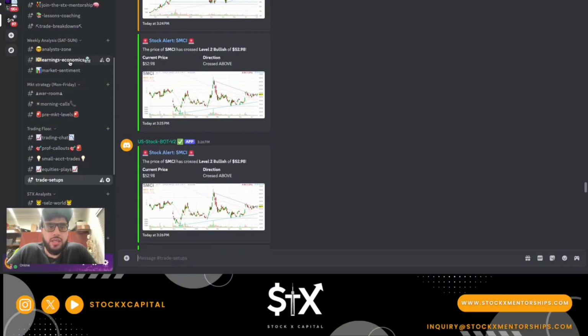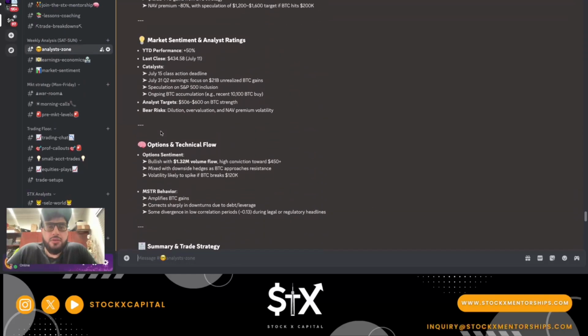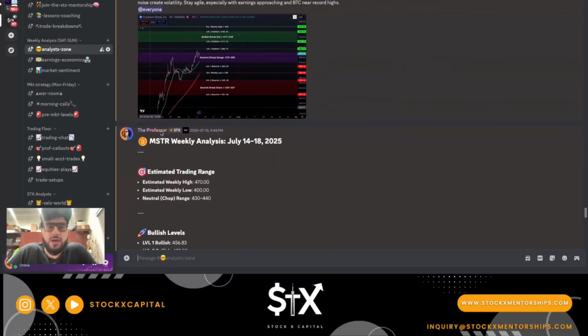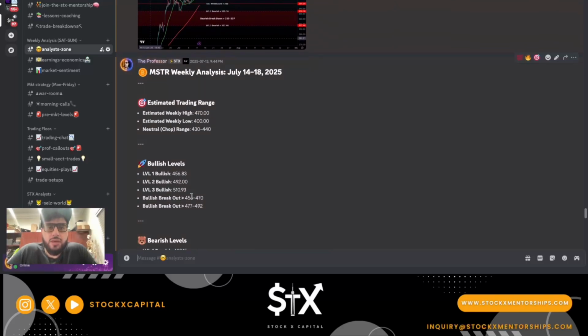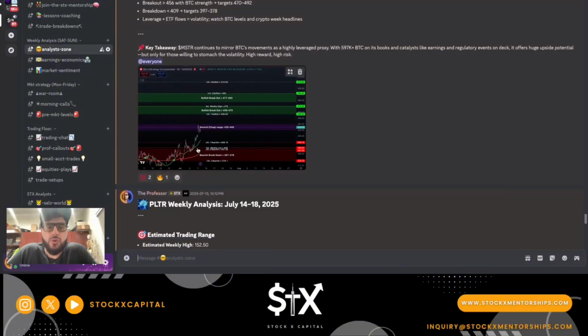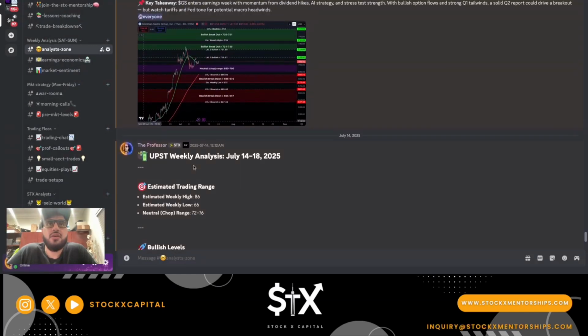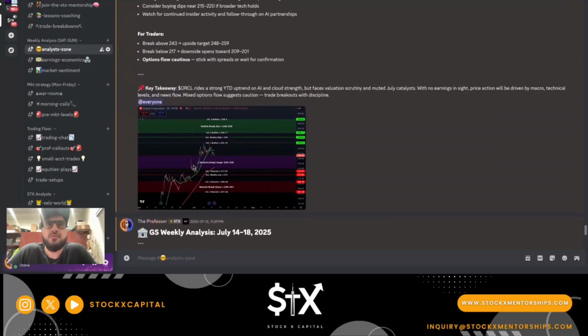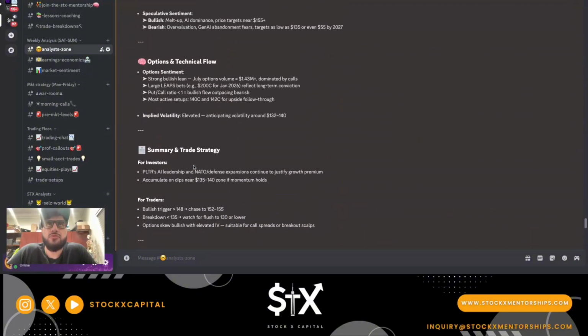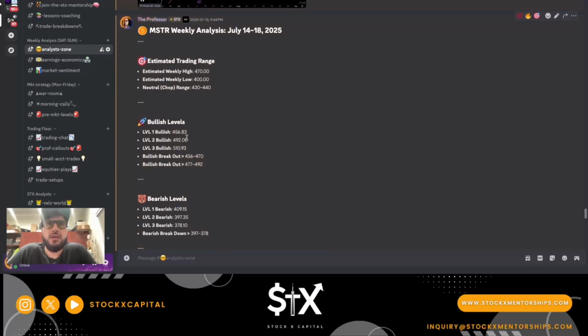All my levels, and everyone can see this, have been provided before the market open. Many of these levels have so far become the top of the week. For example, the MSTR levels that we provided were a good idea of where the top was. So we provide a lot of stocks and give an idea about where the top is. For MSTR, our top was 470, but our level 1 bullish, which is our gatekeeping level, was at 456, and that was pretty much the key level that stopped it.